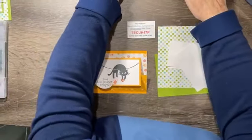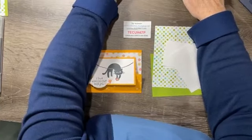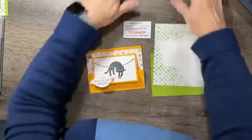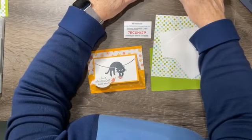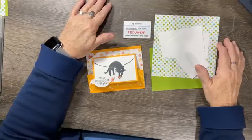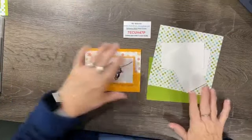So my camera's either crooked or something because my table looks crooked. But I don't know. We're going to leave it like that for right now, crooked or not.